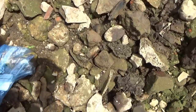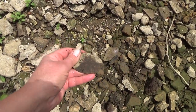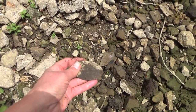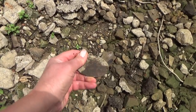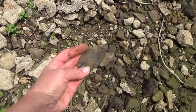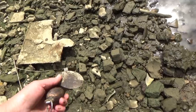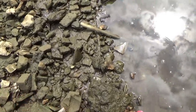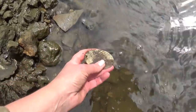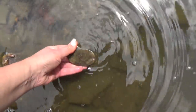Now, I was wandering along and I spotted this piece of metal. Of course, I'm really hoping that there may be some lettering on it. Wouldn't that be just great? I shall give it a little rinse and see if it reveals anything. Oh, I really hope so. I don't know though. There we are, there it is. Let's give it a wash off.